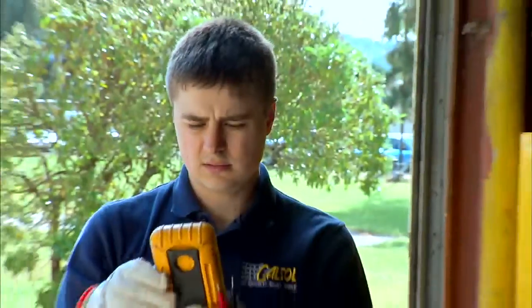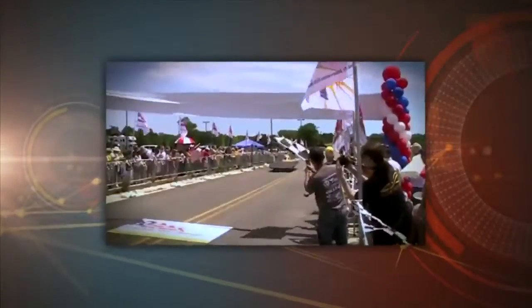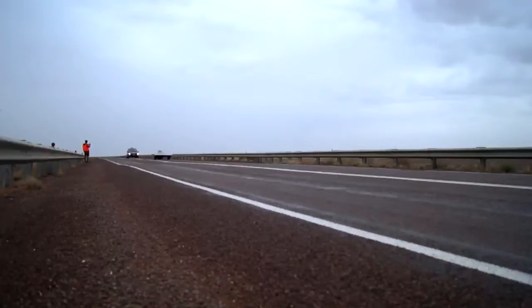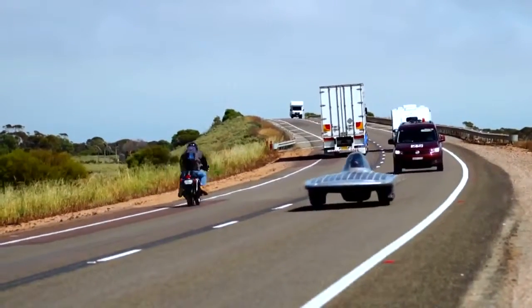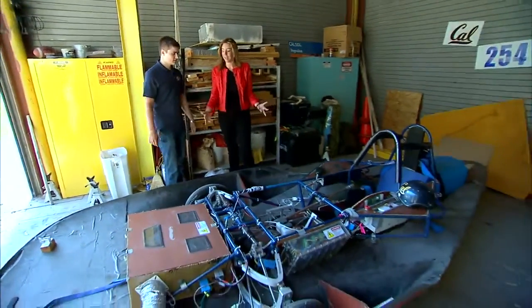Later this summer, the Cal team will take this car on a 3-day track race against other schools. The goal of the race, to see who lasts the longest. Then they'll follow it up with an 1,800-mile road trip. These races are an experiment in green tech. They're testing the limits of what a solar car can do. So tell me what's going on with this car. What are the specs here?